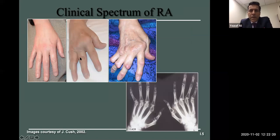So this is the clinical spectrum of rheumatoid. This is early rheumatoid on the left. This is mild to moderate rheumatoid, and this is what we consider more advanced rheumatoid. So if this person came to see you in your clinic and they had minimal stiffness but some deformity, the question is, how aggressive would you be with these patients?